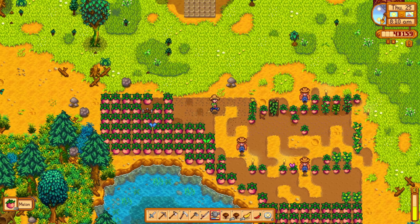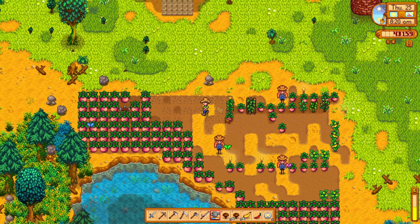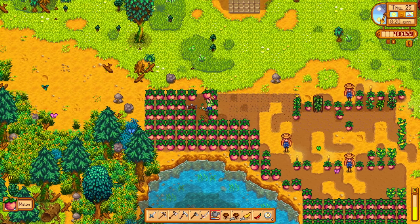Okay, these are watered. This is watered. Now it's watered. Did I water this? Nope. I watered it. That's pretty good.